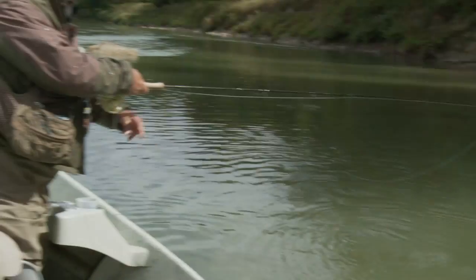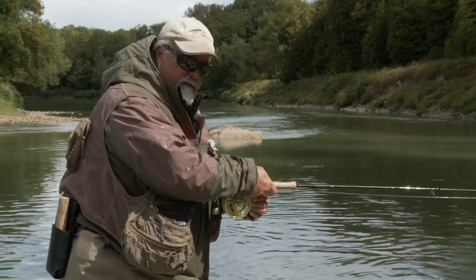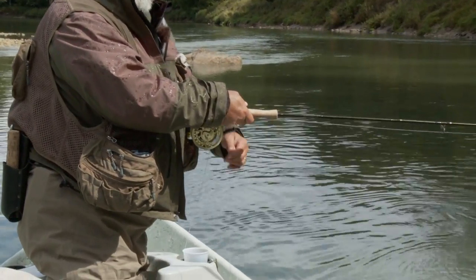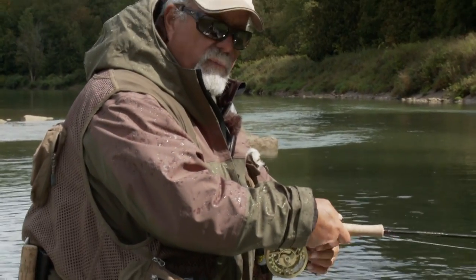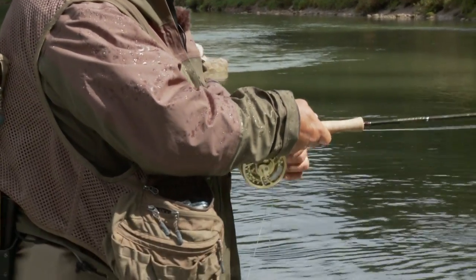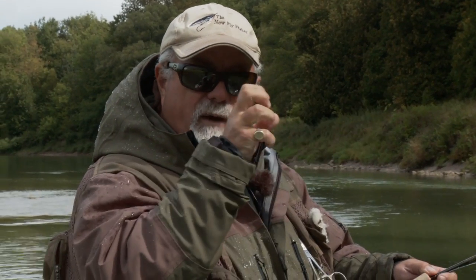This is how slow I'm bringing that in. Just crawling it along the bottom. Little 2-3 inch pulls, nice and slow. And you know right away, you feel a sponginess, a little resistance, but it's not a dead stop. Little resistance, that's them sucking the water back in and pulling the fly into their mouths.